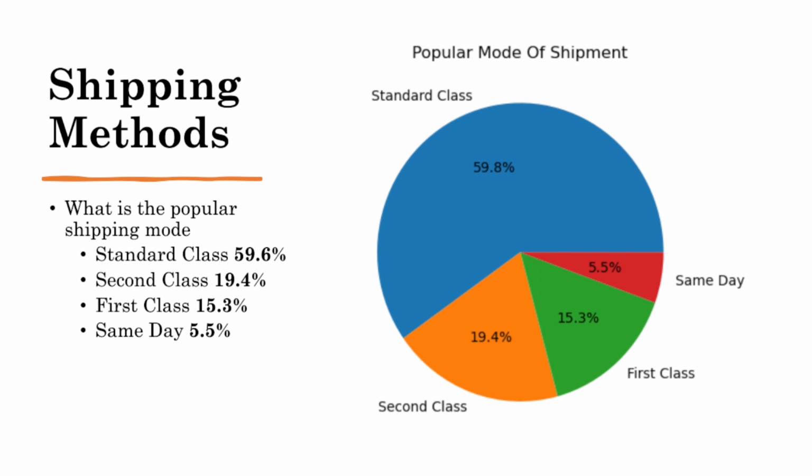We can also group them in terms of preferability. The most preferred way of ferrying products to customers was the standard class at almost 60%, while second class was the second preferred method at about 20%, while the same day shipping method was preferred at only about 5%. On your right-hand side is the chart that represents this information.